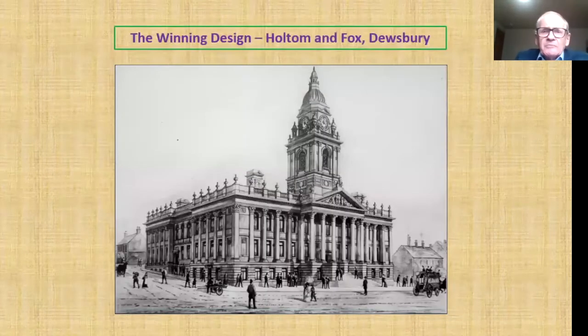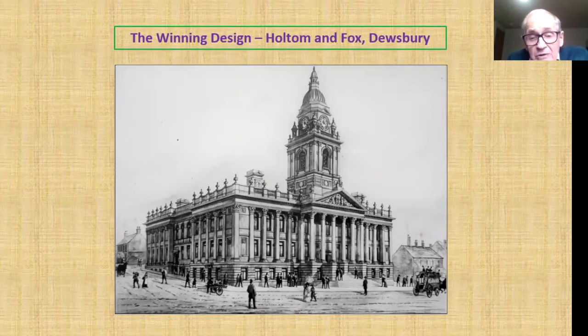But this one was the design which won. It was made by Dewsbury architects called Holton and Fox. That was accepted, and they were awarded the prize of £100, no small amount of money in those days. Besides the job, because they made a good job of it, they got further work within the town later.